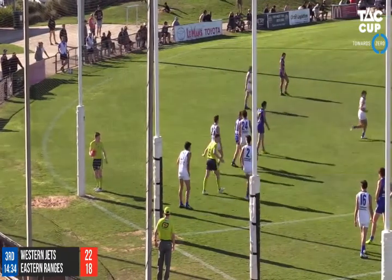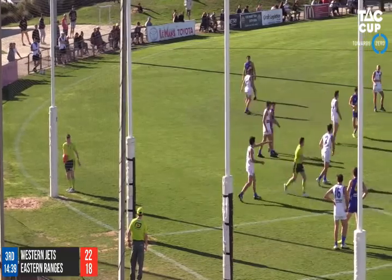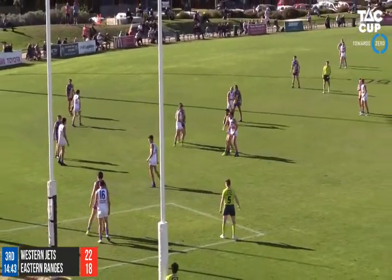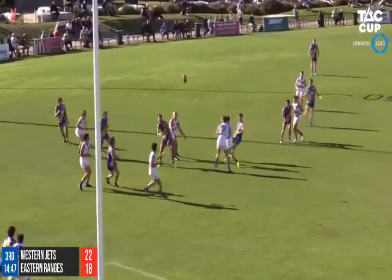Opportunity here. They just need to break it open a bit. Come on. We've had a mark of the day. We just need a goal. Give us something special, boys. Throw in. Tapped over the back door. Tap. That was a great tap.